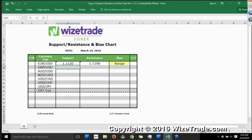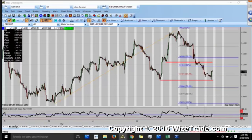So we know that now. 140.50, critical support. Period. End of story. We break through 140.50, we're probably going a lot lower. I have my stops below 140 personally, and I'm not going to remove them. But if we get below 140.50, I'll probably pull the plug on being long the cable. Just so you know.